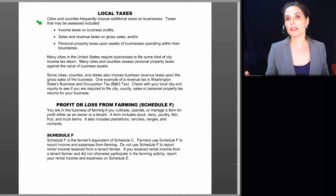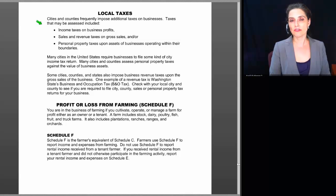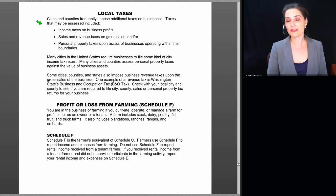So I can't know what state that you're in as a participant in this course. I don't know what the state laws are for the state that you're in. I can just tell you that there are state laws in existence, and you should make it your business to know exactly what those are.